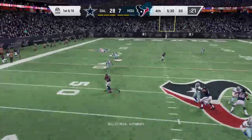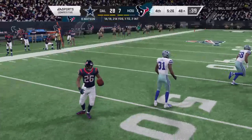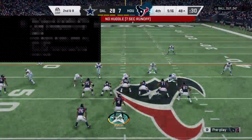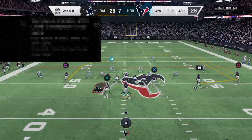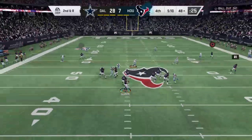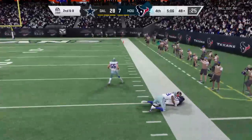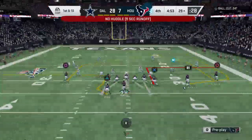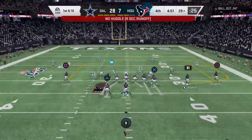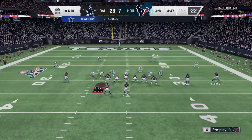From the 50, it's Watson. Throw left side, complete. That's Miller. He'll be taken down at the 48 for a pickup of 2 yards. So 2nd and 8 here after the pass play for 2 yards on 1st down. Watson's throw pulled in by Hopkins, and he's taken down inside the 30. Watson now perfect since the second half started, 7 of 7. It's 1st and 10.